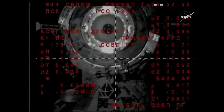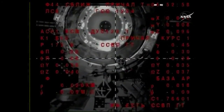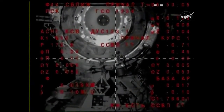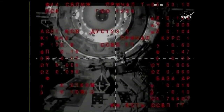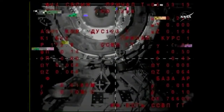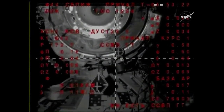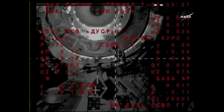So the target width is 1 square. The target is in the center of the periscope. Copy. We are receiving very stable image on the ground. There is a little discrepancy in roll. So the rate is 0.1. So the crosses are aligned. The target is in the center of the VSK periscope. Copy.